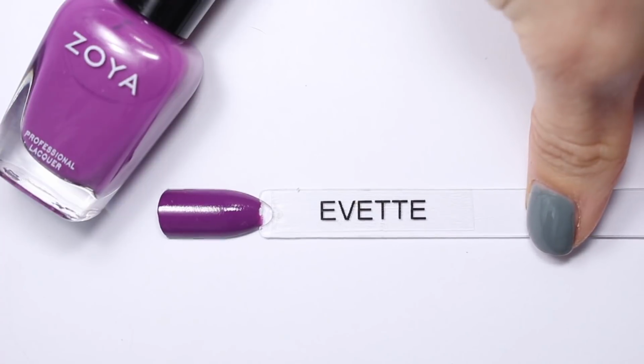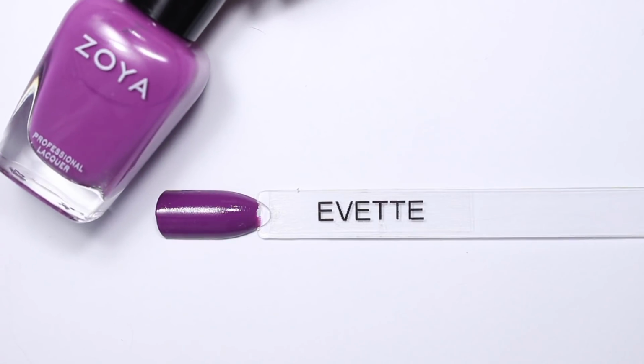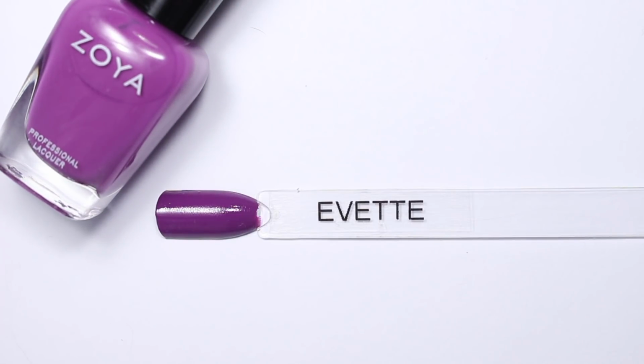So right here is Yvette, and Zoya describes Yvette as a warm grape with a pink undertone, and I really like the description of this one as grape. I think it's really, really pretty, and I definitely see the pink undertone in here. This purple is super warm toned, and so I do have several that I think are similar.